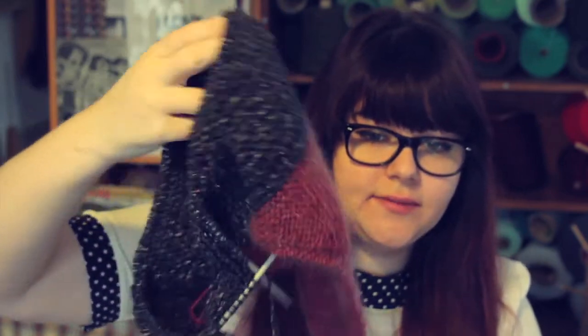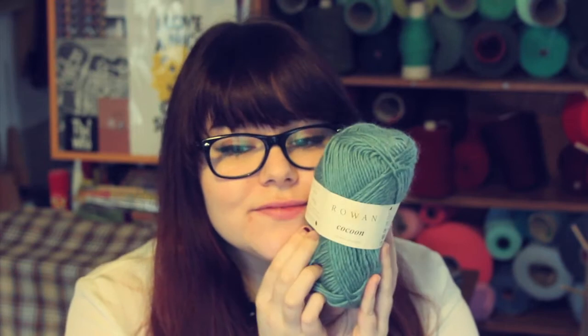I'm using some wool that I already had. Rowing Cocoon. Soft, and I just want to cuddle it all day. And a rougher tweed that I had a huge cone of. So I thought that would be a really good excuse to use that. I really like it. And it's so much fun being involved in a knit along.